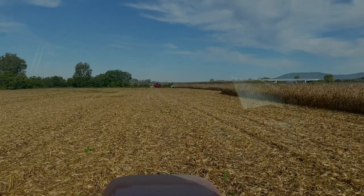Everything's still pretty wet. We're right along the river, so we got a pretty heavy fog again. Normally we'll wait a couple hours, but the boss said it's dry enough, we're going to start early. So that's what we'll do. So just pretend I didn't say that. Looked like he went about 100 yards and turned around. So either he's broke down or it was too wet.